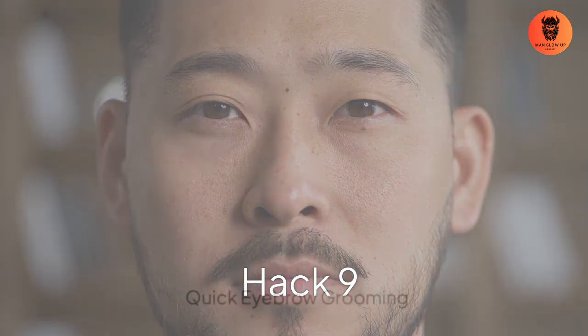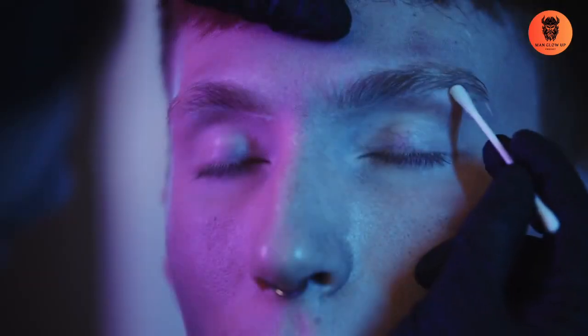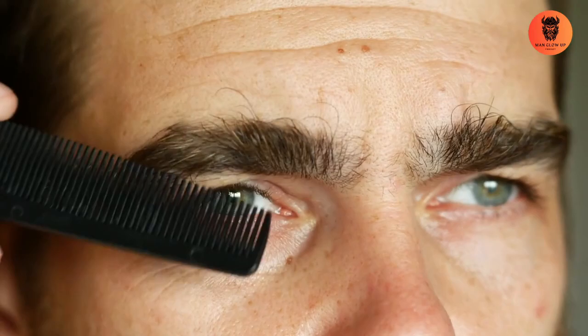Hack 9. Quick eyebrow grooming. Well-groomed eyebrows frame your face. Use an eyebrow comb and small scissors to trim any unruly hairs. This quick grooming hack keeps your brows looking neat and tidy.